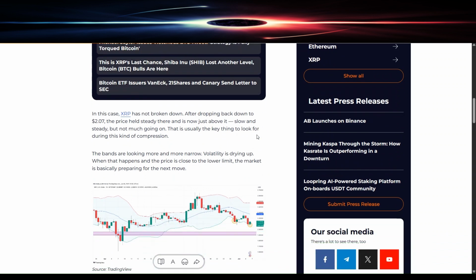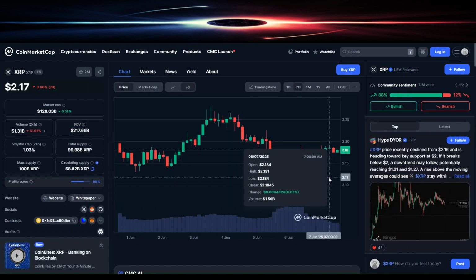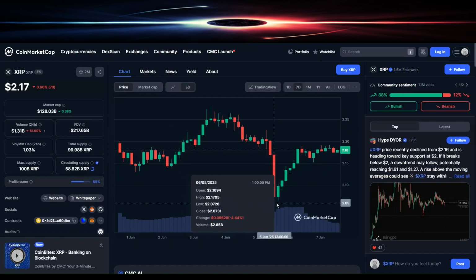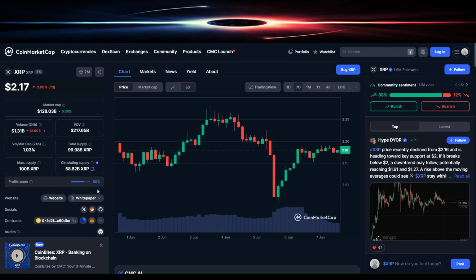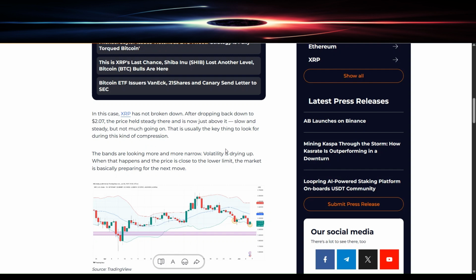In this case, XRP has not broken down. After dropping back down to 207, the price held steady there and is now just above it. As we speak, we can see that it did bounce back because now it's up to about $2.17 after bouncing down here to the 207 mark, as was mentioned. As a matter of fact, that's even 206 on the wick. But it says slow and steady, not too much going on.